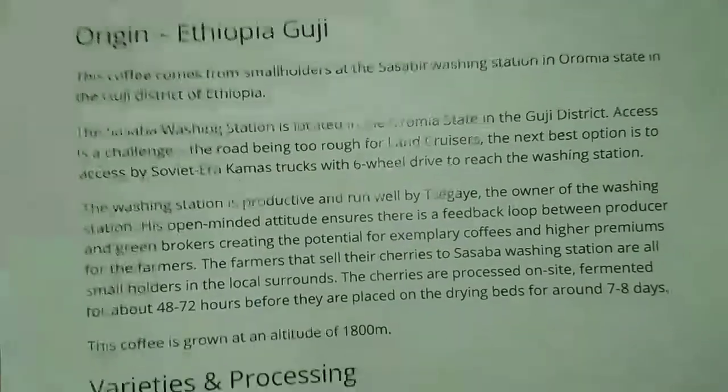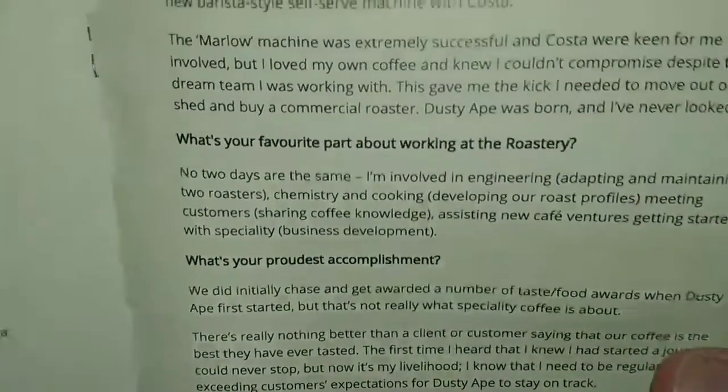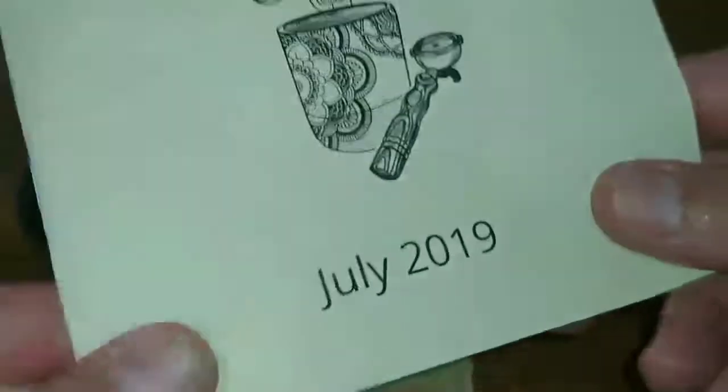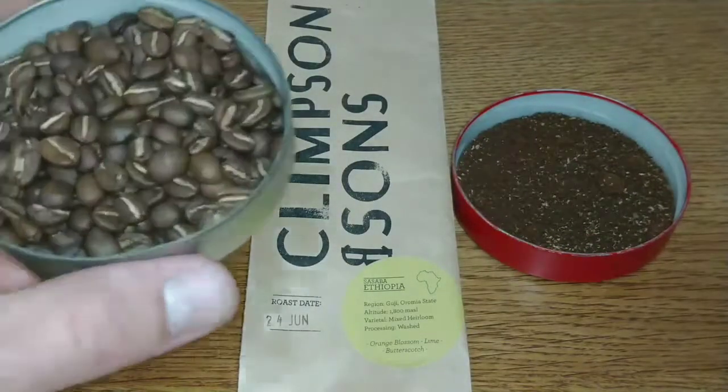So pretty different from what it says on the pack actually, so that's a bit odd. So there we go. And as I say, all the coffees are detailed nicely in this handy little booklet that you receive in your Dog and Hat box. So that is all the information on the coffee. So let's take a look at the beans.